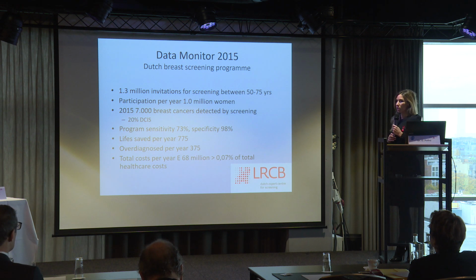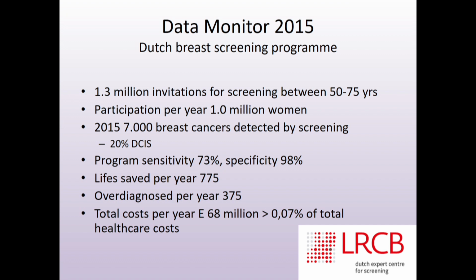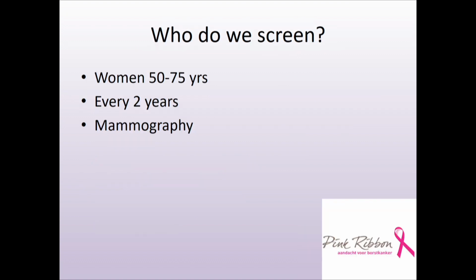The total cost in the Netherlands is approximately 68 million per year, which sounds like a lot, but it's less than 1% of the total healthcare costs. Well, who do we screen? I mentioned it before: women between 50 and 75 years of age, every 2 years, with a mammography.